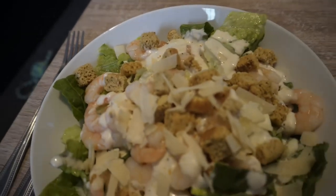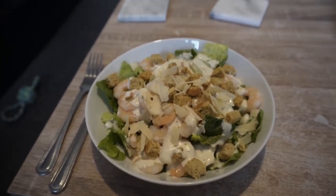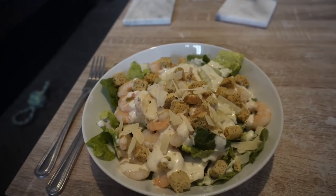Lunch is done. I am thoroughly going to enjoy this. I don't know why I've been craving it, but I just really fancied a big salad for lunch today. So it's been a good few hours.